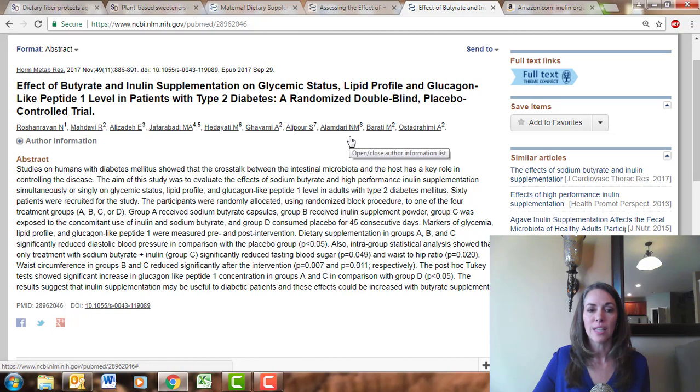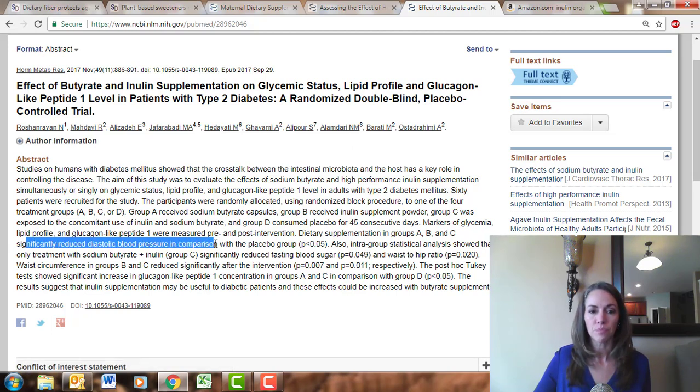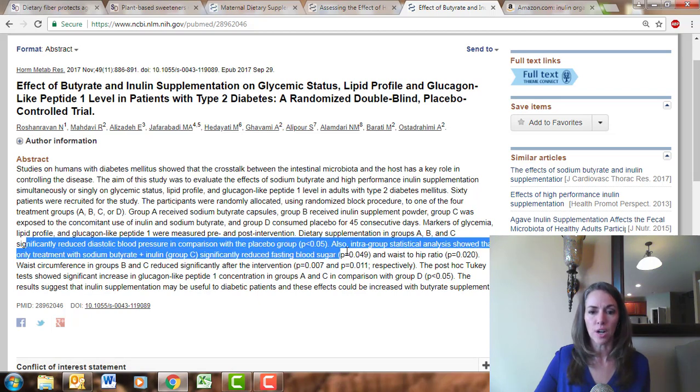What they found is that it also helped with reducing blood pressure, cholesterol levels, as well as fasting blood sugar, as well as waist to hip ratio. And so what we found is that the waist circumference in groups that were supplemented with inulin are coming down significantly compared to the placebo group. And so it's affecting metabolic syndrome across the gamut: cholesterol levels, sugar levels, blood pressure, waist circumference ratio.